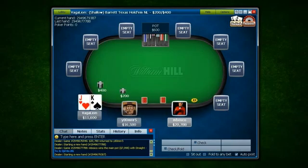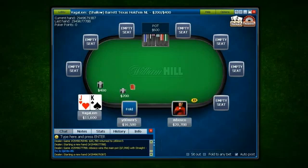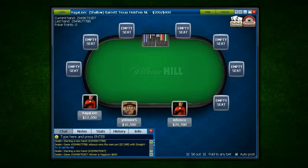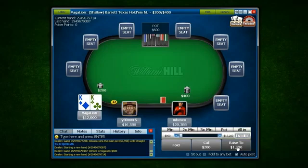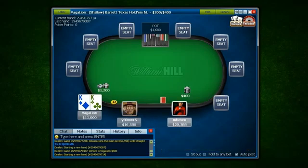I am dealt Jack-King offsuit for my first hand. Everyone folded to me, so I won the pot uncontested. Good result. Second hand, I am dealt King-King, a very good hand. Y80 MNR5 folds, and it's my turn to act. I raised to $1,200. And M Bosco called.